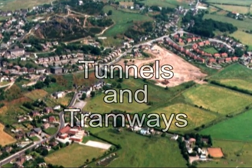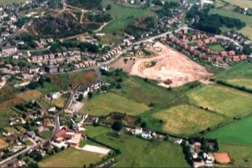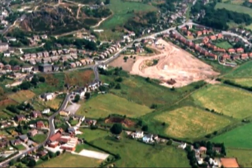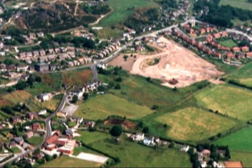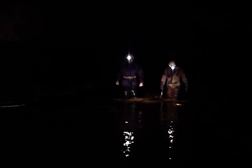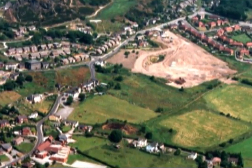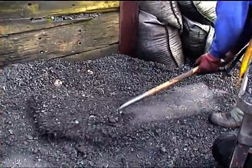I suppose it's one of the richest coalfields in the country. The tunnel he cut through was, I think, about 368 yards long. It must have been quite an undertaking which would require quite a lot of capital.